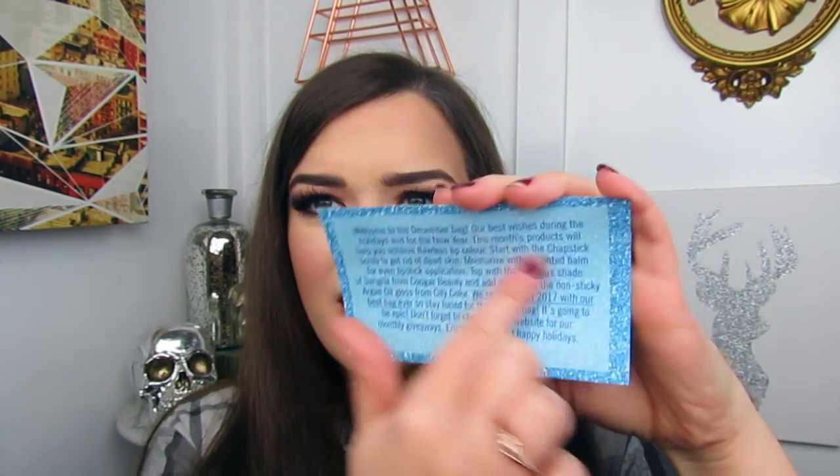Go ahead and pull out the card for this month. So it just says December 2016 on it. And then interestingly, on the back, there's no prices. Typically they have a list of the products with all the prices listed and then a total value, which is very interesting to me.